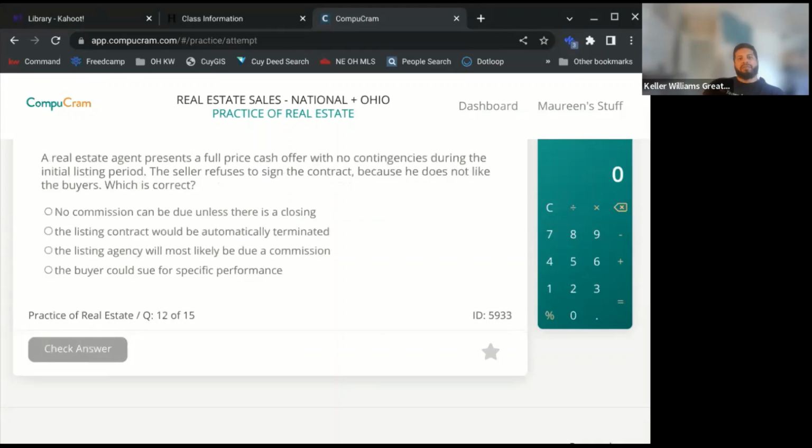A real estate agent presents a full price cash offer with no contingencies during the initial listing period. The seller refuses to sign the contract because he does not like the buyers. Which is correct? No commission can be due unless there is a closing. The listing contract would be automatically terminated. The listing agency will most likely be due a commission, or the buyer could sue for specific performance.